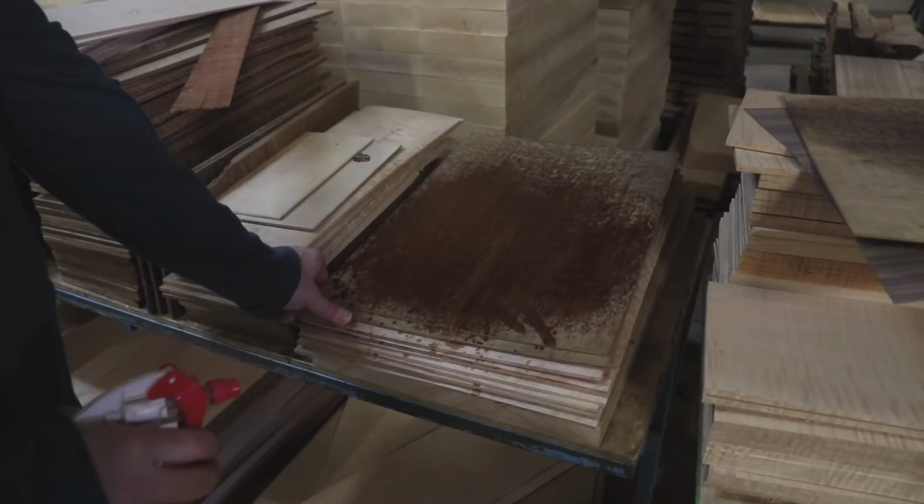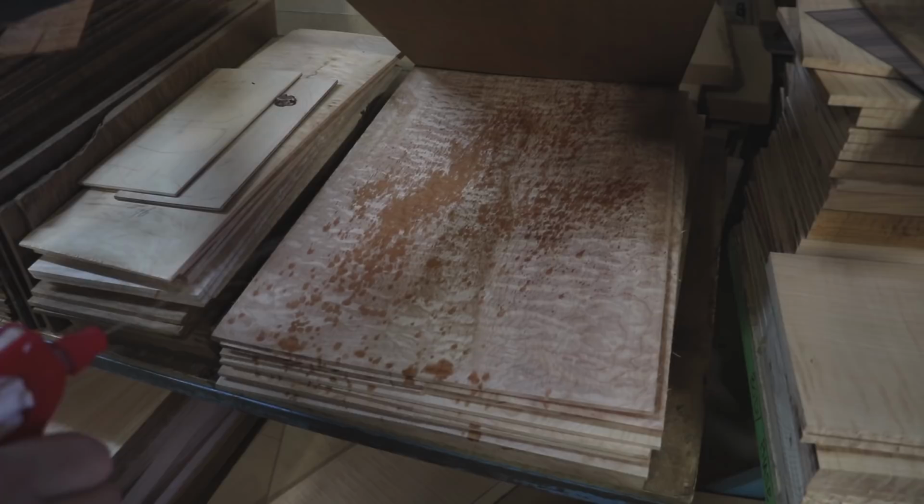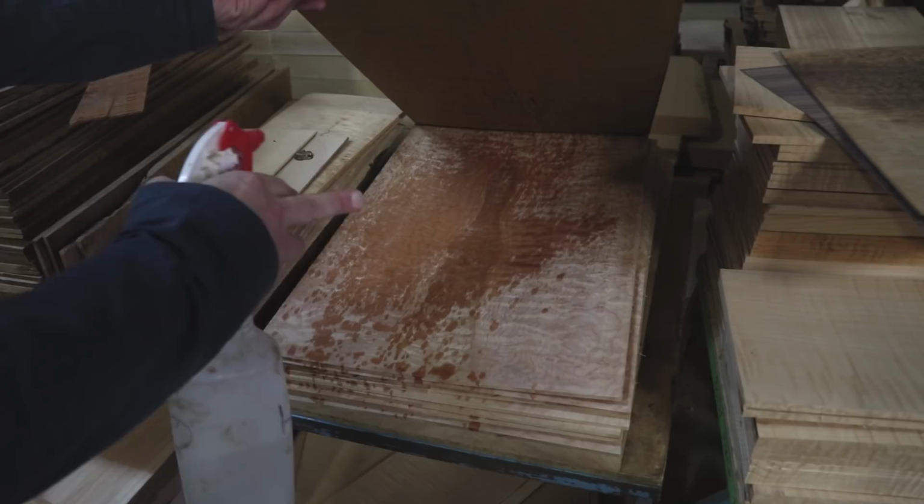Kind of see the top come alive when it gets wet. Not to spray the whole thing, but that's where you kind of see the grain pattern come out when it's wet. And ultimately when it's clear coated.